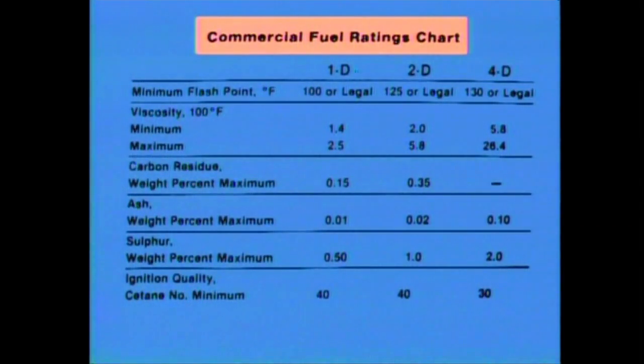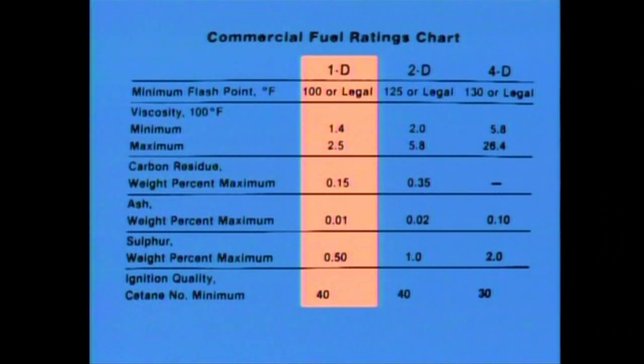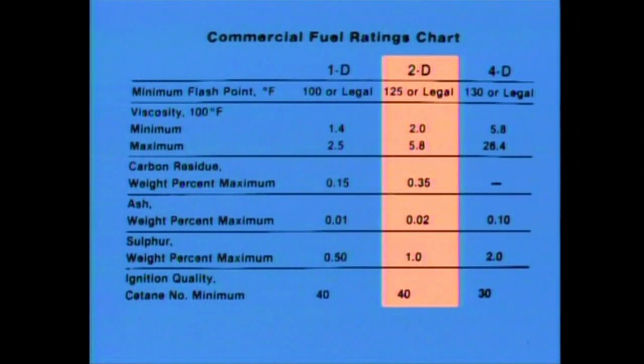In the commercial fuel rating chart shown here, the different grades of diesel fuel are given, as well as the fuel's minimum quality standards. Here are the 3 grades of diesel fuel for automotive use. 1D is a volatile, high-quality fuel used for engines that require frequent changes in speed and load. 2D is not as volatile as 1D, but is heavier and contains more usable energy. This is the recommended fuel for most automobiles and trucks.